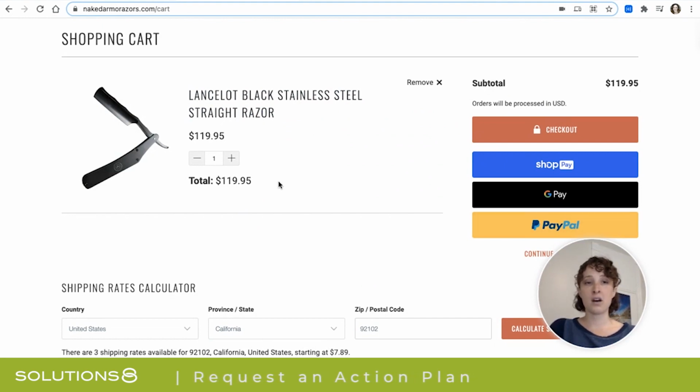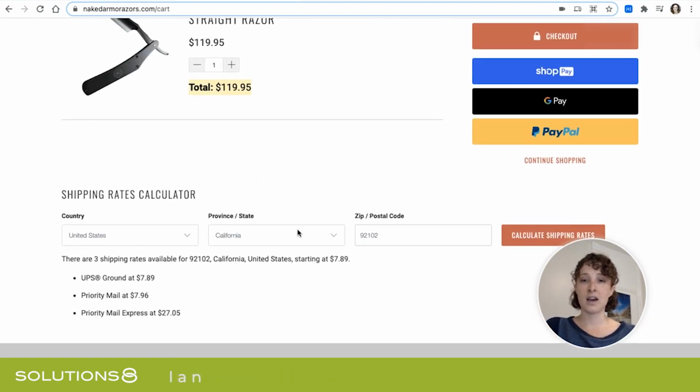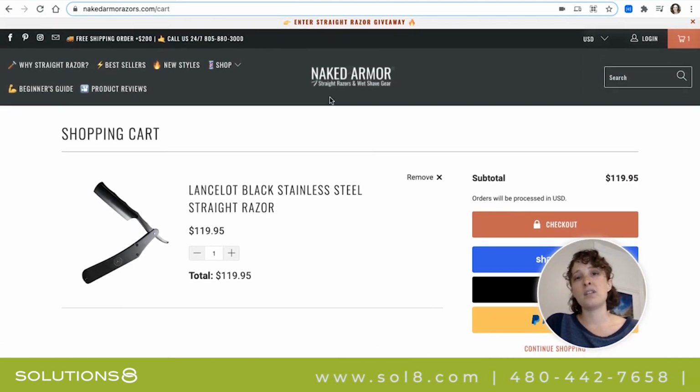So here I am on their website and I can see a product that costs $119, okay? I've entered my postal code here and it's giving me some shipping options. Now I can see that I have to pay for shipping. There's no free option. I can also see that there's no information on when it's going to be here. So I don't know if it's going to take 3 days or 3 weeks. No idea.